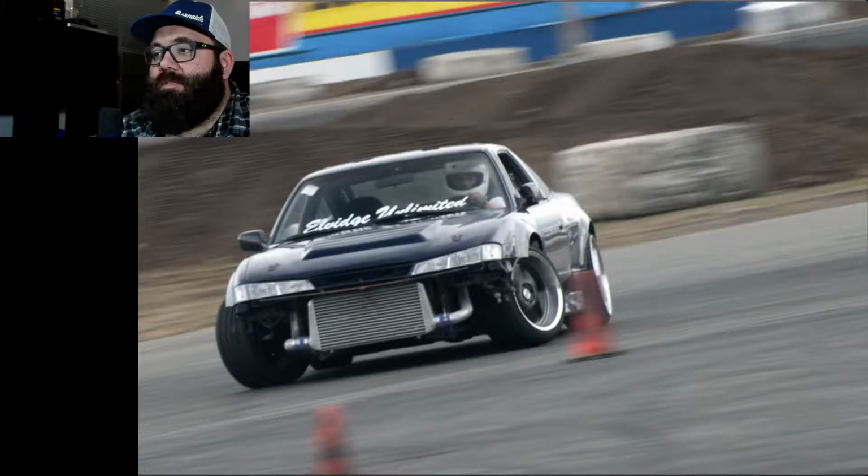This was... crap, I can't remember his name. I like the car, though. It was a very unique car, and I had no idea what the kit was on it, but it looked really good. And then it got drifted, and then it looked a little less good. It was still pretty good.